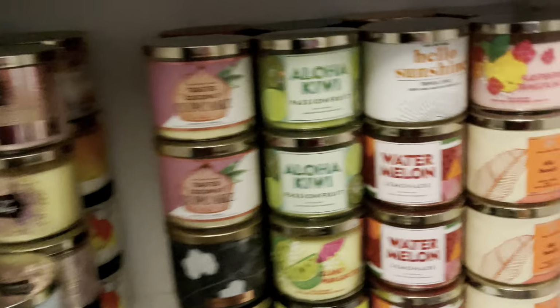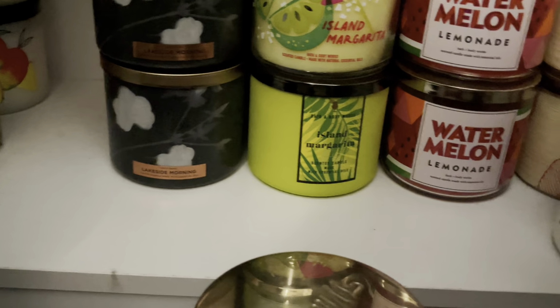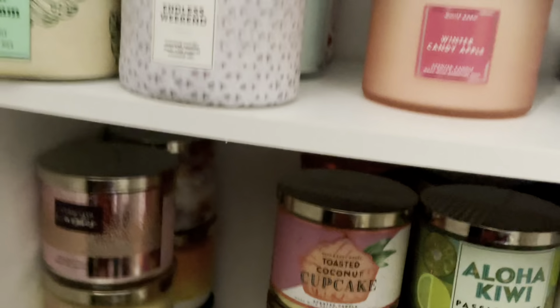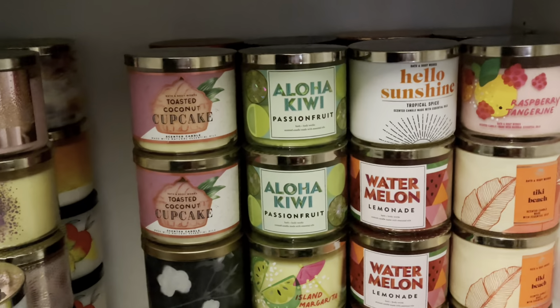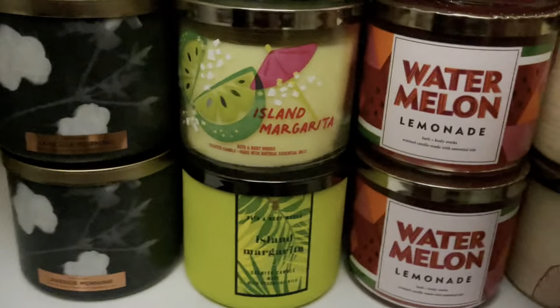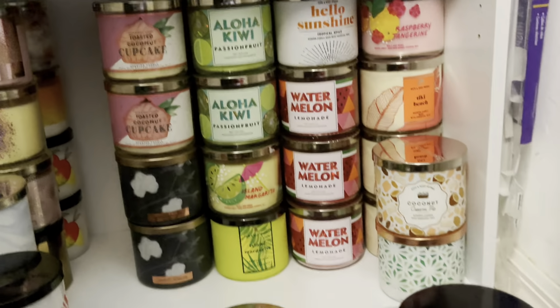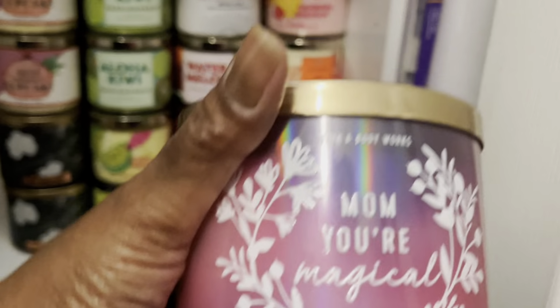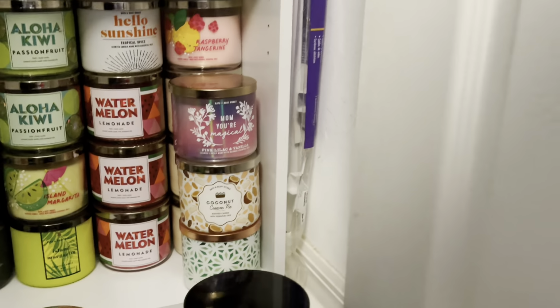In the front, we still have over here, but I'm working over here. So we have, what is this? One Eucalyptus Spring. That there. One Gingerbread Marshmallow, which I'm finding Christmas candles, I'm gonna put up here. I also have up here, I just found Winter Candy Apple. Right, so what else? I have one Coconut Cream Pie here. I'm sure I have more. Then I have, I think this was from last Mother's Day, Pink Lilac and Vanilla. One of those.